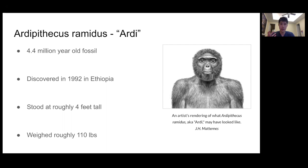She was discovered in 1992 at the Amaris site in the Middle Awash region of Ethiopia by Tim White and a team who collected around 110 fossils of Ardipithecus alone. Ardi is predicted to have stood almost 4 feet tall, weighing roughly 110 pounds, and during her lifetime, it's believed that she lived in a moist woodland habitat.